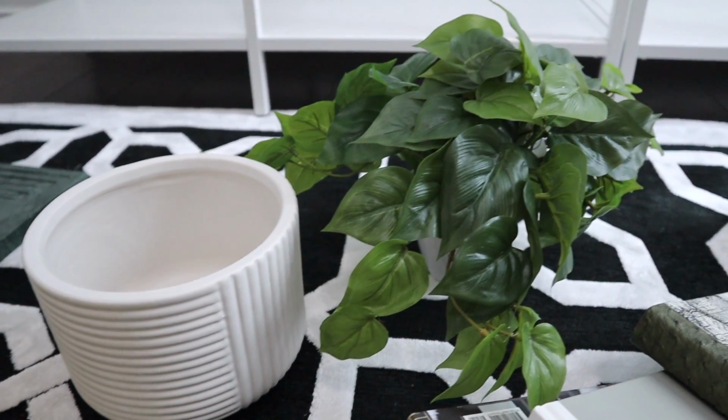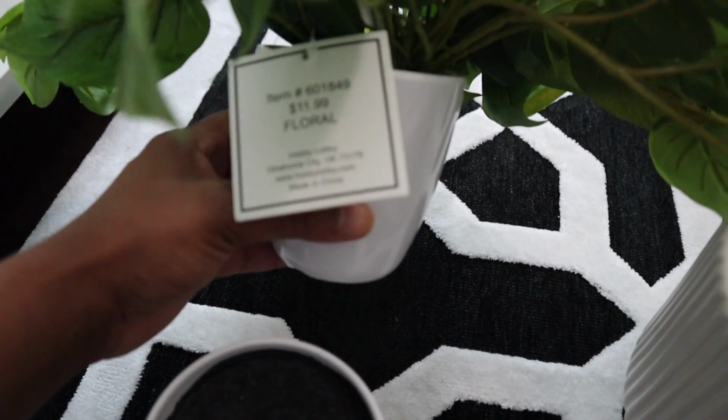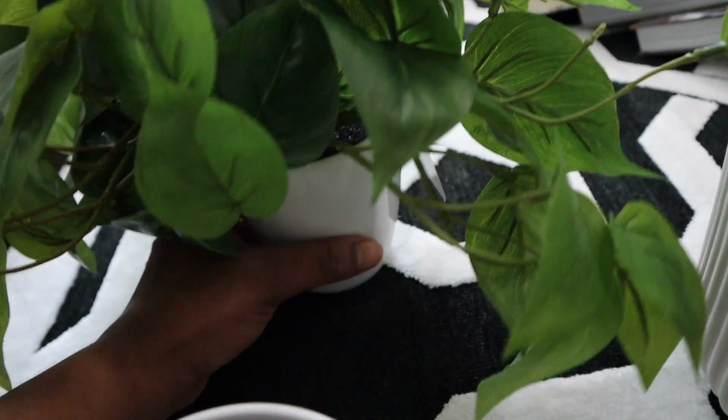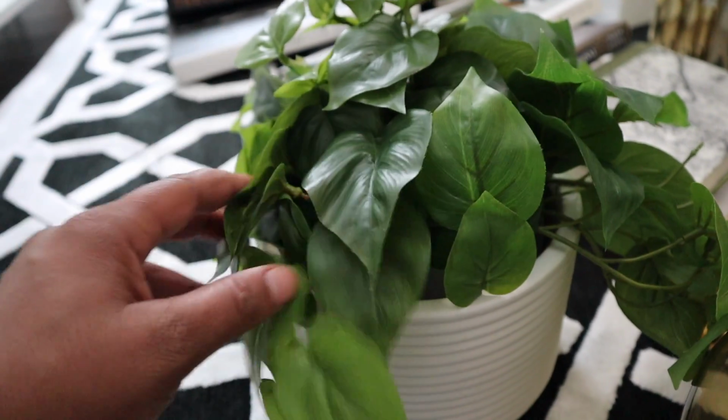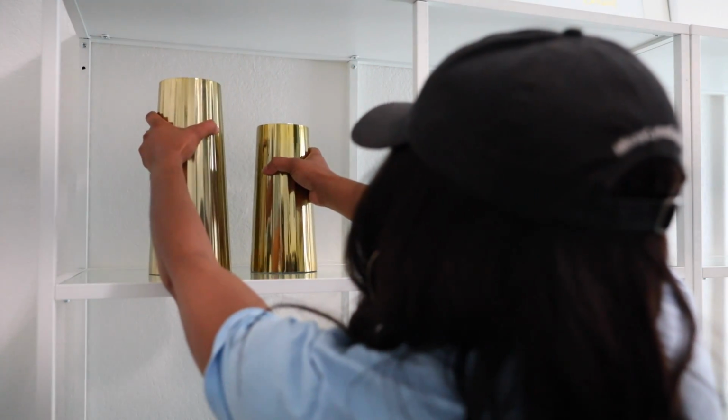to be aesthetically pleasing. I definitely focused on getting some cheap floral because I wanted greenery incorporated, but I'm not a live plant person, so I did what I had to do to make it work. So I'm starting off with clear bookshelves, free of dust, and I'm just adding my gold canisters here.